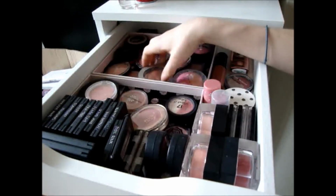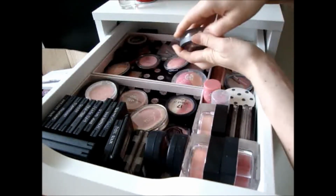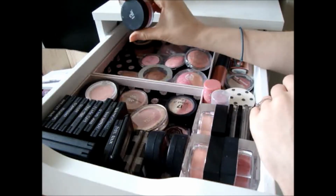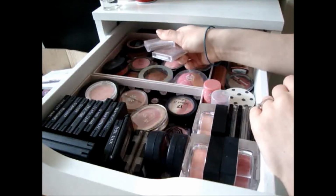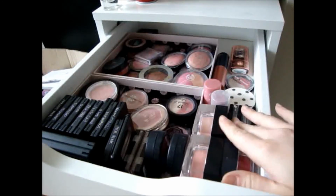In the back, I have like the baked blushes. So this is an accessorised one, which I really like, called Bombshell. And then I have the e.l.f. ones. And I also have sort of loose mineral shadows as well. So that's an e.l.f. one. I've got a Maybelline one. And then I've just got a bit of overspill. So I've got sort of a couple of these cheap e.l.f. ones.